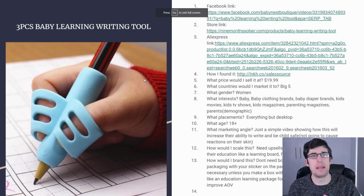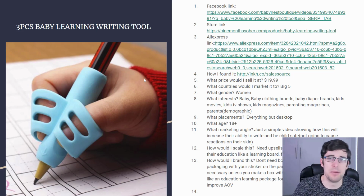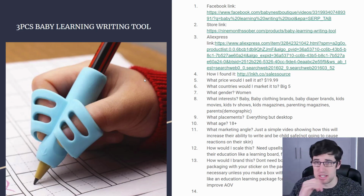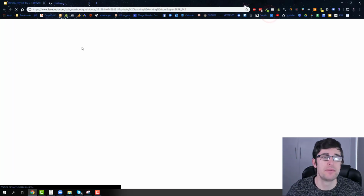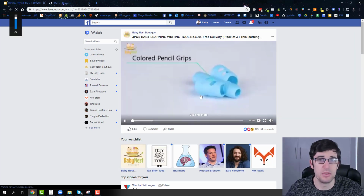The 3-piece baby learning writing tool. I only recently found this one. It has been scaled quite a bit anyway. It's a bit of a lower ticket item. I found this one via Salesforce in this instance. Let's have a look at the creative. I'm just going to make sure my volume's muted.